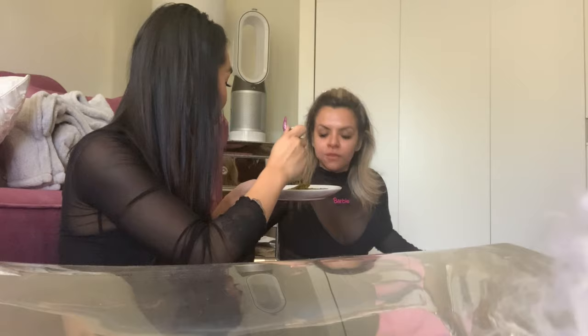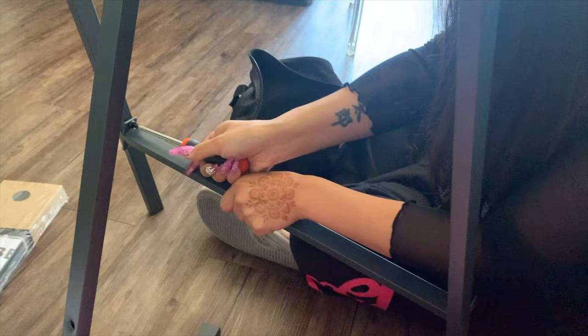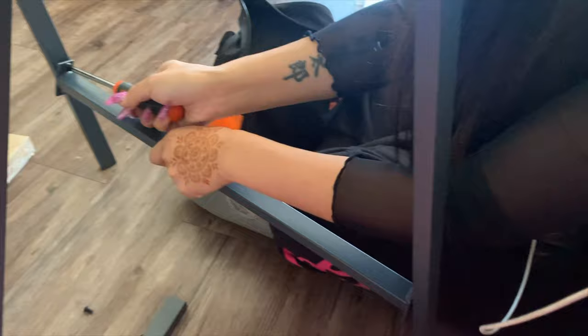Which is the one you like? From Whole Foods? Oh, it's cold. It's cold? Oh, it's hot after this one. Look at her. She's building.